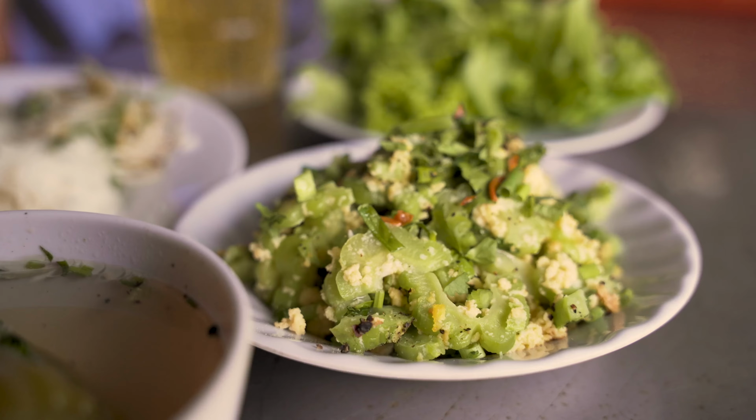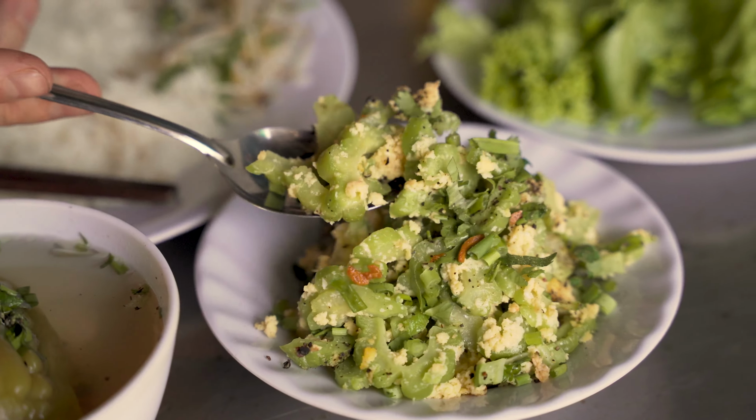You will find these at basically every single rice restaurant ever. They're super popular and super common. Let's try them. Very simple, a little bit crunchy, a little bit bitter, has pepper inside, so it's got a little bit of heat to it as well. People always say that the egg reduces the bitterness, that's why it's common to cook it with egg.